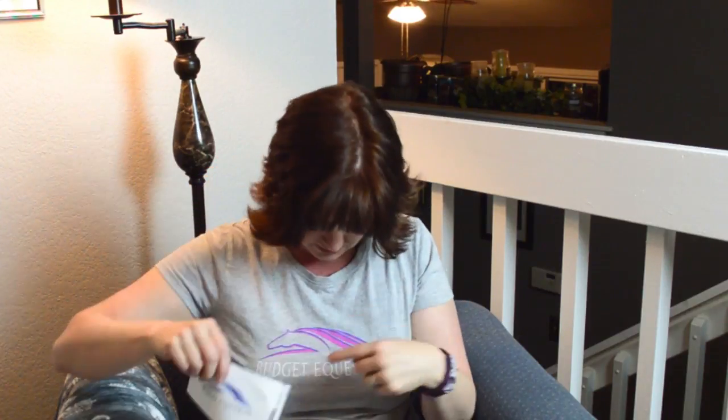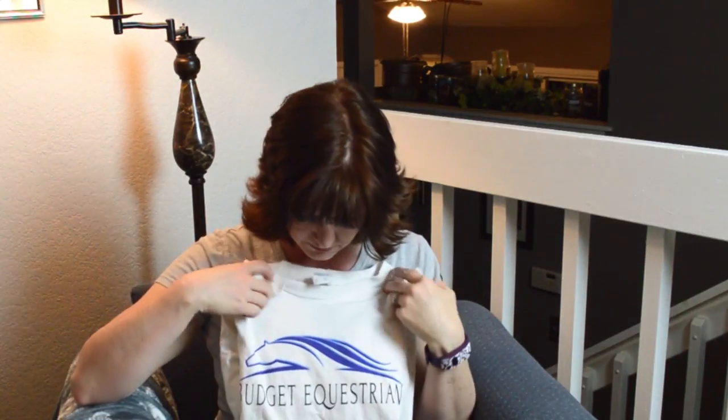I also have some Budget Equestrian stickers. These are 3x4 inch, I think is the size, little oval stickers. And they say Budget Equestrian, just like my logo right there. I also have some gift cards from the incredible Writing Warehouse. Writing Warehouse is so awesome. They gave me these gift cards so I can share them with you guys. They gave me these to share with you. And this isn't the one you'll get if you win, but I just wanted to show you. So Budget Equestrian t-shirts. I'm going to have 2 of these to give away.